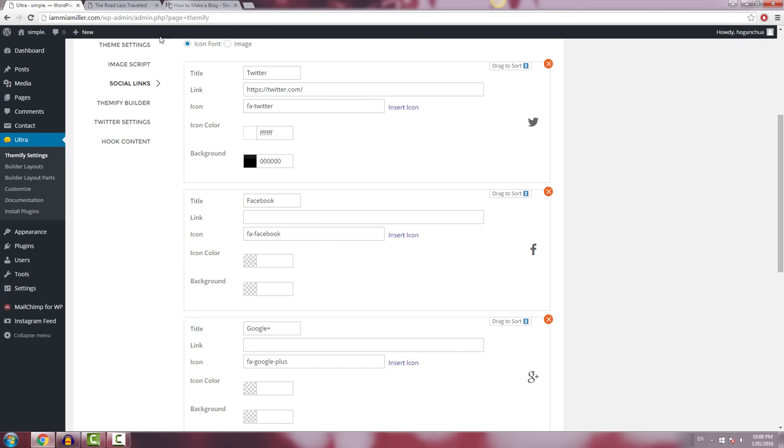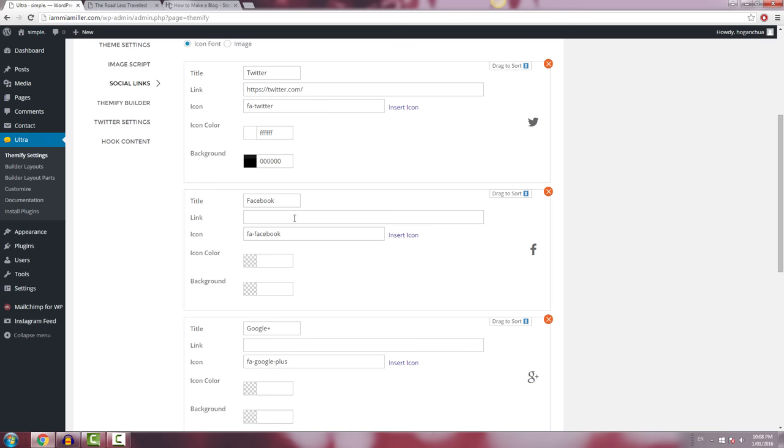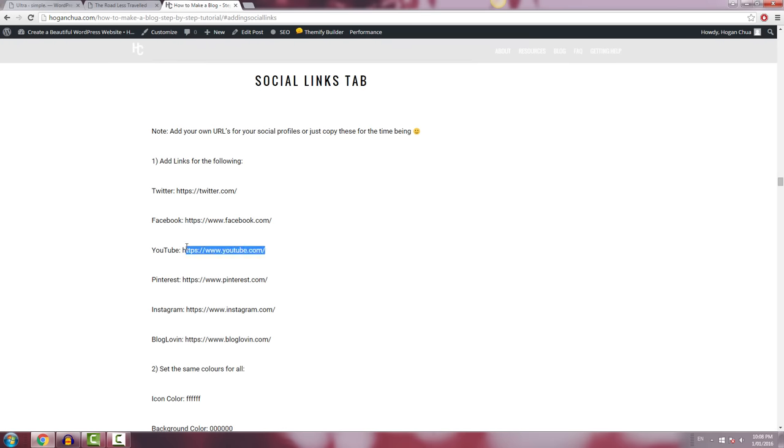For your Facebook, you can add in your Facebook link. I'm going to quickly add those in and quickly add the colors in as well. You can also delete it. For example, if you don't have a Google Plus account, you can either leave that empty and it's not going to show up, or you can delete it. For your YouTube, let's add that in.